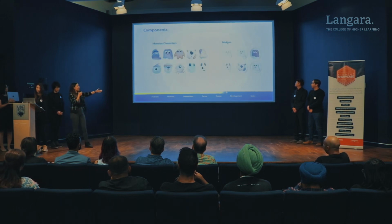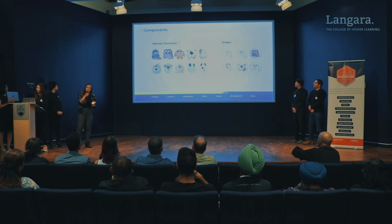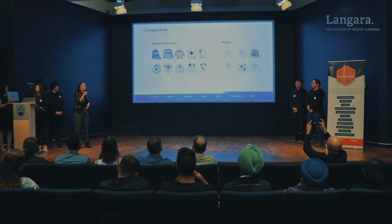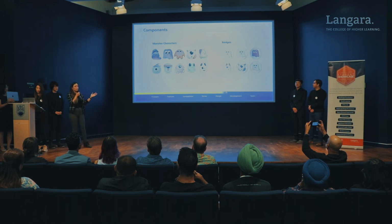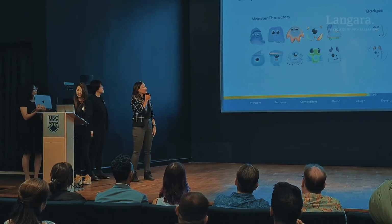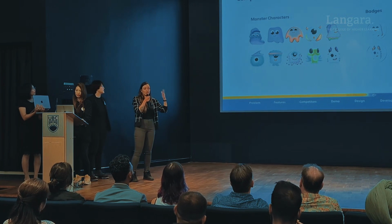These are the monsters. They should represent our flaws, but they're not our enemies at all. And the more we walk, the more we want to see them happy, because we will be collecting fireflies and they will be happy with it. And the badges should look like medals with the monsters on it, representing the challenges.